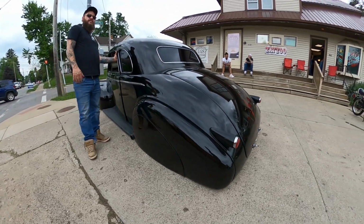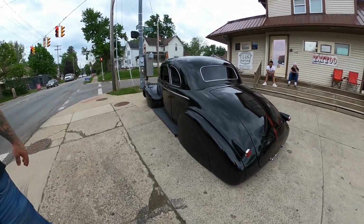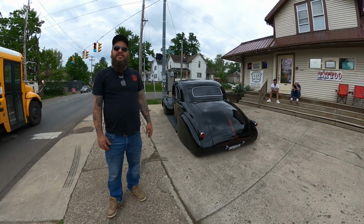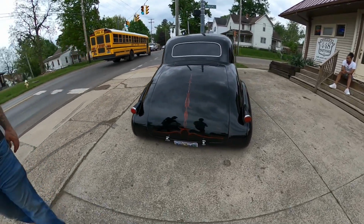Sounds great. If we can alter the sound, hold on a second. What are you running for exhaust today? Custom exhaust I built. Custom headers, custom exhaust.